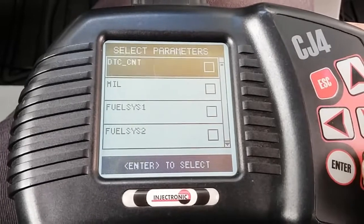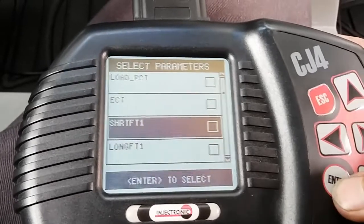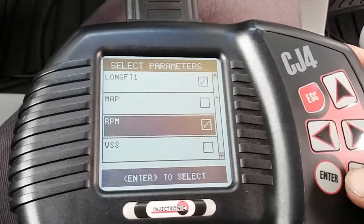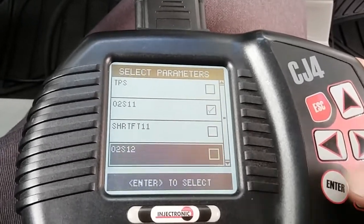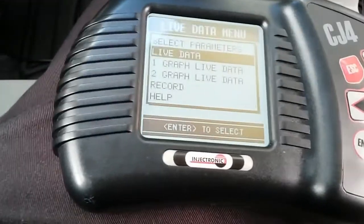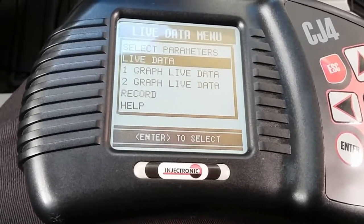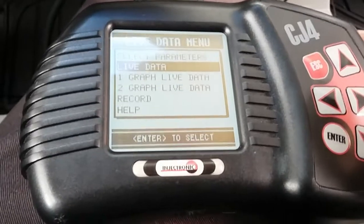I'm going to select parameters. Look at the short term, long term, RPM, upstream O2 sensor, and downstream O2 sensor. So I'm going to start the engine for you guys. Just by starting the engine, I do feel a little bit of roughness, a slight misfire, but not severe. I'm going to hit live data now.